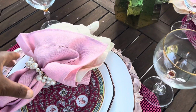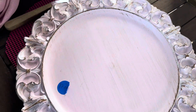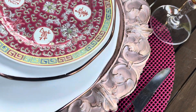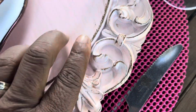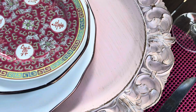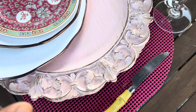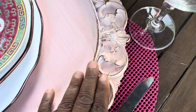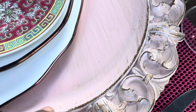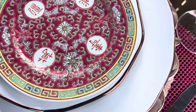I want to follow it with this beautiful pink charger. It's wooden and it's painted in pink, and it has this antique tone to it. That is added when you paint something and then take a brush or something just to rub it off a little bit, to get back to the natural color of the wood. And this has been done so nice and gorgeous.